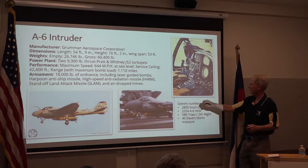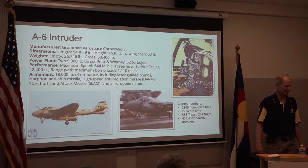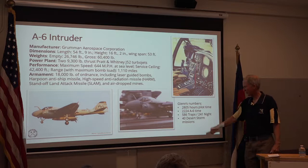Yes. Well, there's a handle between here. This one is a release for the survival gear on the seat. It does fire some explosive charges and do things, so you don't want to mistakenly pull on that one. And then I had 40 sorties during Desert Storm. We'll talk more about that as we go.